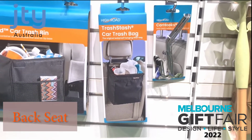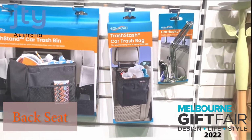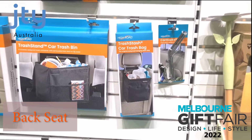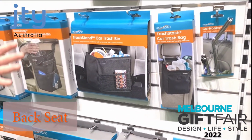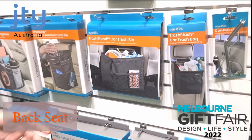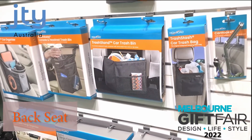So just imagine you're driving through McDonald's with the kids after school, 3 o'clock, you get some nuggets and some drinks and some Happy Meal. Where does that end up? It probably ends up on the seat, or it probably ends up on the floor of the car.